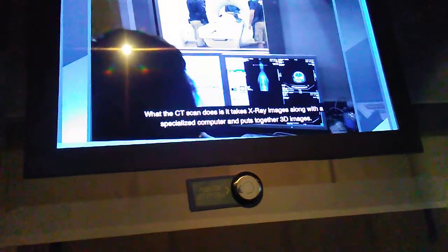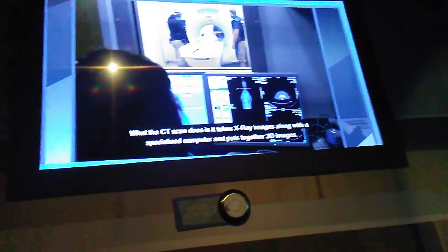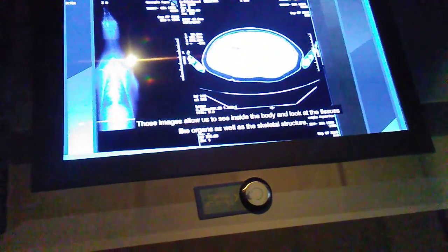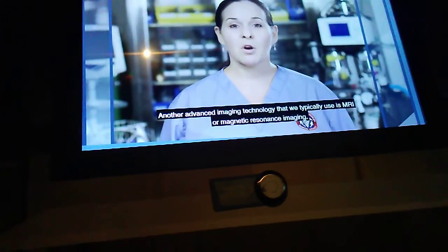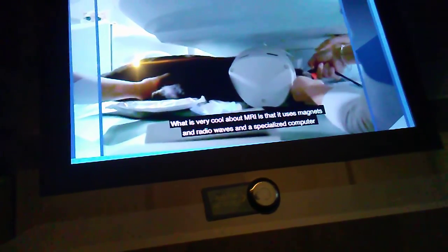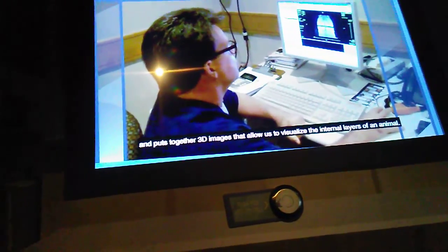What the CT scan does is it takes x-ray images along with a specialized computer and puts together 3D images. Those images allow us to see inside the body and look at tissues like organs, as well as the skeletal structure. Another advanced imaging technology that we typically use is MRI, or magnetic resonance imaging. What is very cool about MRI is that it uses magnets and radio waves and a specialized computer and puts together 3D images that allow us to visualize the internal layers of the animal.